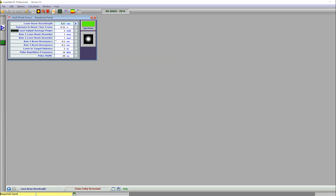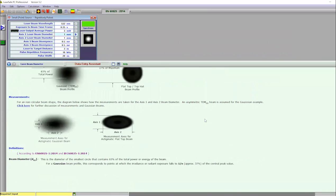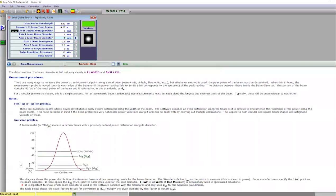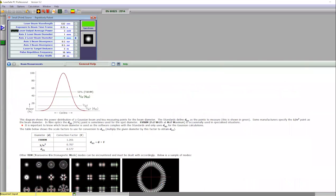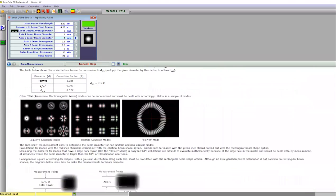Everything's gone there. If you go to beam diameter here, my apologies, I've hidden it away. There we go. Now, here you will see that you've got, I'm not seeing it on my screen. There we go. Thank you. Interesting. Oh, yes. This is it. This is a serious tool. If I can just scroll this window down, I don't know why I wasn't seeing it on my screen. Thank you, Eric. Yeah, that's interesting. You couldn't see that hyperlink.